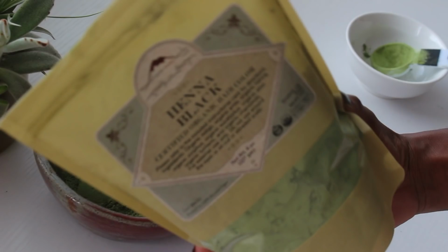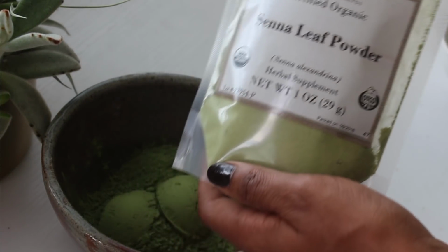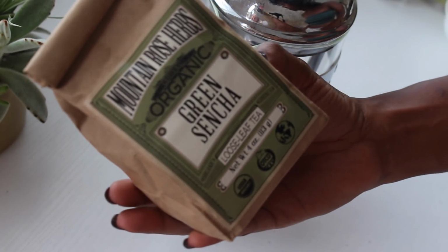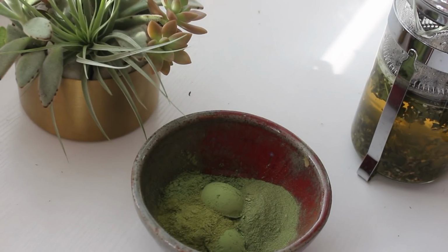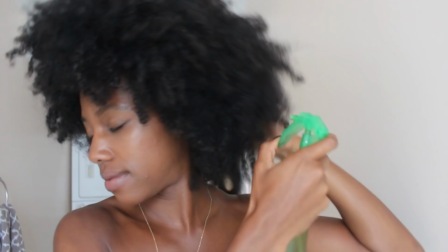So the first thing I'm going to show you guys is my henna treatment. Henna is an herb that is very common in Indian cultures because it has been shown to strengthen the hair. So I mix the henna with a little bit of senna leaf, and I love senna leaf because it adds luster and definition to your hair. It's just a really great conditioning herb. And then I use a mixture of green tea and marshmallow root as the liquid to mix the henna with. I love green tea because it contains caffeine, and green tea has been known to stimulate growth. And then a little bit of marshmallow root, because that is really great for silkening and making the hair really slip. It just adds more slip. And so I apply that to my hair.